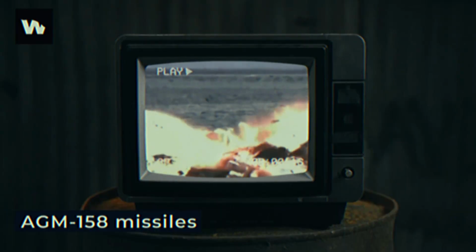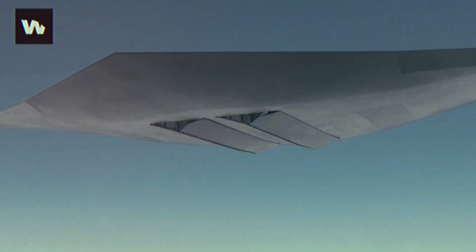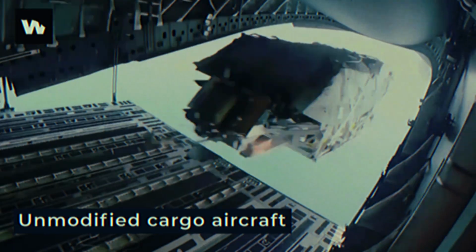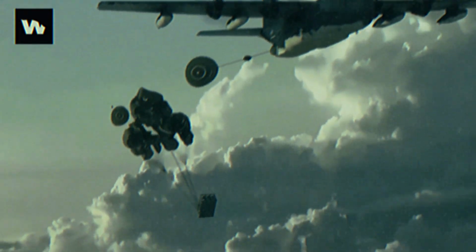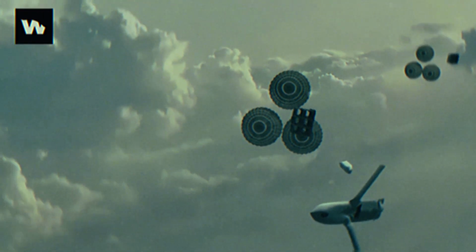They intend to make the system larger to encompass not only AGM-158. They wish to employ JDAM bombs as missiles, drones, missiles, and sea mines. They also want the launch system to operate on various aircraft, supporting more than just cargo planes. The current version uses unaltered cargo planes, while no additional crew is needed for deployment. Abilities exceed those for airdrops of vehicles or supplies.